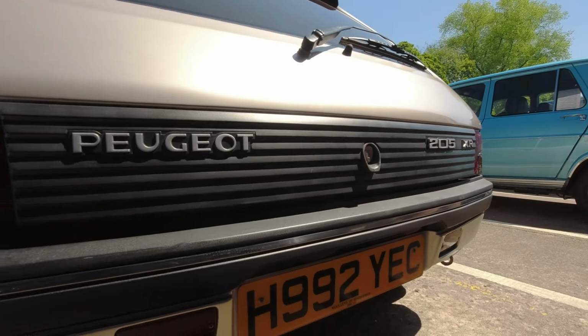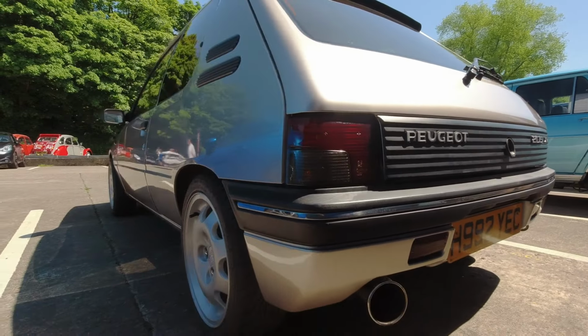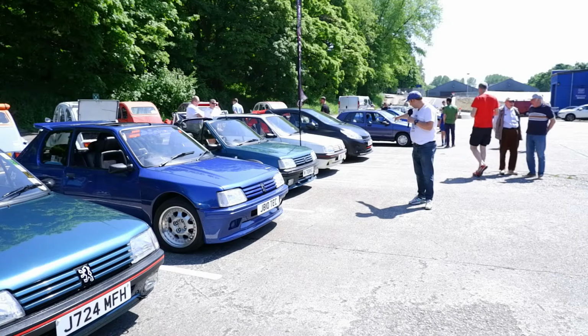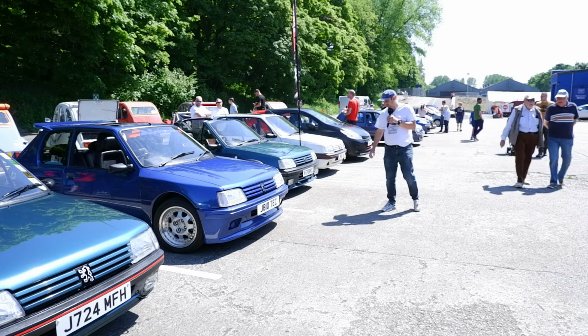We've also got some nice alloy wheels, as seen on the 1.9 litre versions of the GTI as well. But this white GTI, that's the 1.6 version of the car. That one's actually got the little Peugeot Sport graphic on the front as well, there on the grille, and the yellow fog lamps. That looks really, really nice.